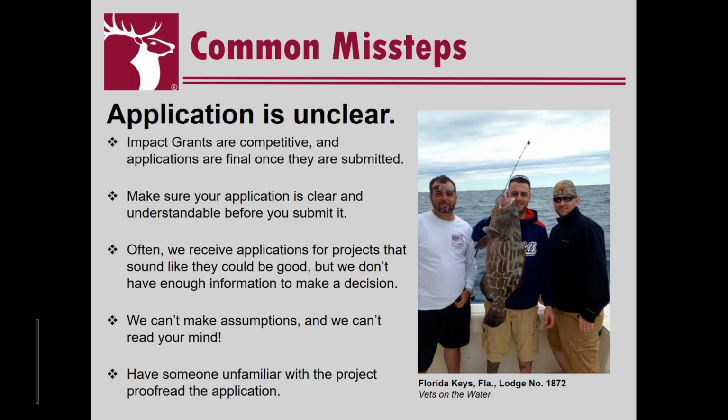So often we receive applications for projects that sound like they could be good, but we don't have enough information to make a decision. We can't make any assumptions and we can't read your mind, so make sure everything's on there. A good tip on this is have someone unfamiliar with the project proofread the application. It's a really good practice so that someone else has eyes on this. Ask them, what do you think we want to do after reading? And if they give you a succinct summary of what you'd like to do and it's correct, then you know you're on the right track.